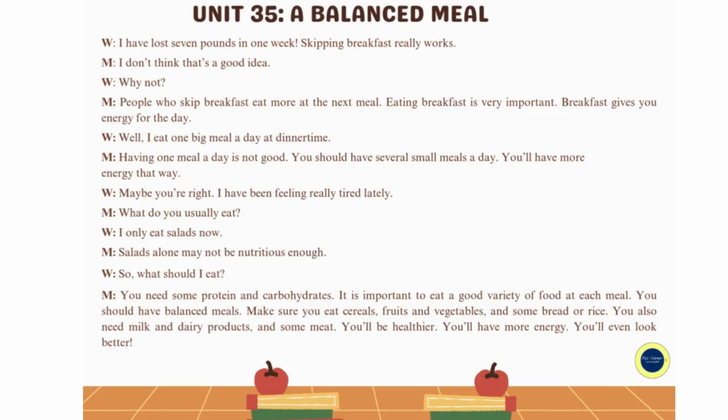Unit 35. A balanced meal. I have lost 7 pounds in 1 week. Skipping breakfast really works. I don't think that's a good idea. Why not? People who skip breakfast eat more at the next meal. Eating breakfast is very important. Breakfast gives you energy for the day.